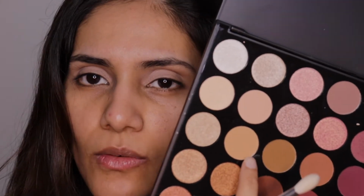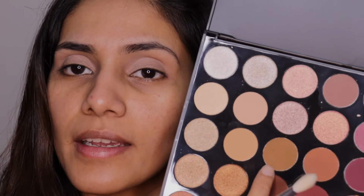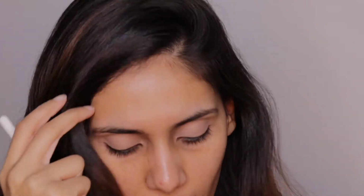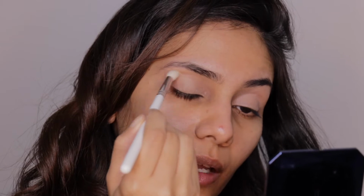I'm going to start with this shade right here, and I'm going to mix it a little bit, only a little bit, with this one here. So I'm just going to use these two shades right here. I'm just using my Morphe brush again. This is the JH31 brush. This one's quite tapered, so I'm going to use it to buff the colour into my brow bone and the crease as well. I'm going to start with circular motions on the outside and then work it on the inside.